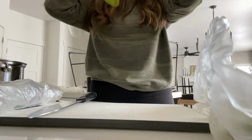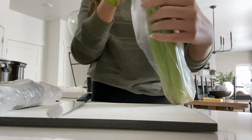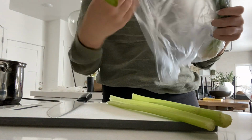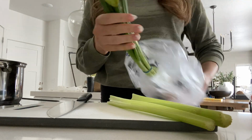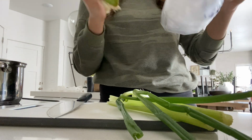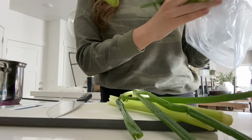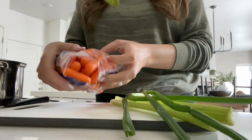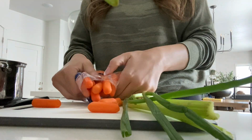So for my chicken noodle soup, I love to add celery. I also really like to use green onion. And I also like to use some carrots. So I use about 2 stalks of celery. I use 2 things of green onion, and then I'm gonna do about a handful of carrots because this is a small batch of chicken noodle soup.